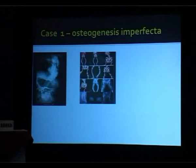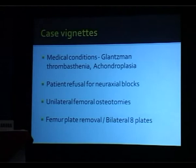The other conditions in which I've recently used this technique were conditions which preclude the use of neuraxial blocks. Glanzmann thrombasthenia: the child came for a proximal femoral osteotomy. It's a condition in which there is a clotting defect and you cannot do any neuraxial blocks. The first time this child came, I used a PCA. When she came for a redo hip, we used fascia iliaca. Achondroplastics: we have concern about spinal canal stenosis and difficult blocks.